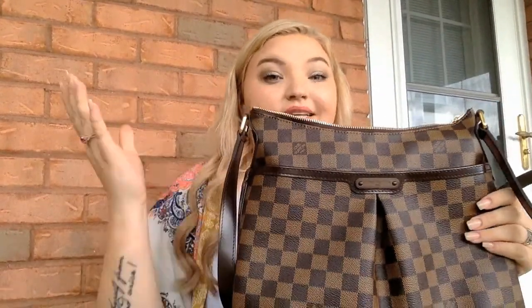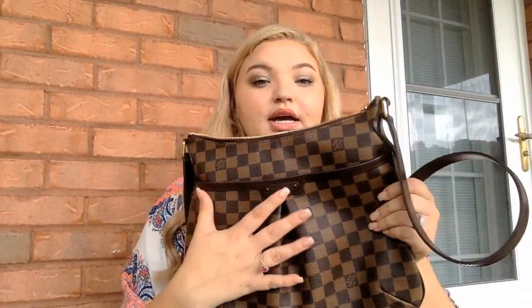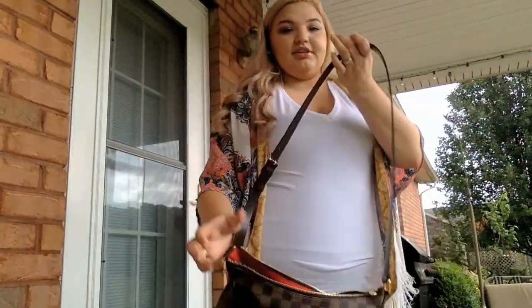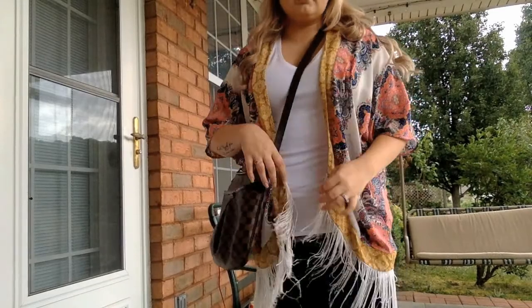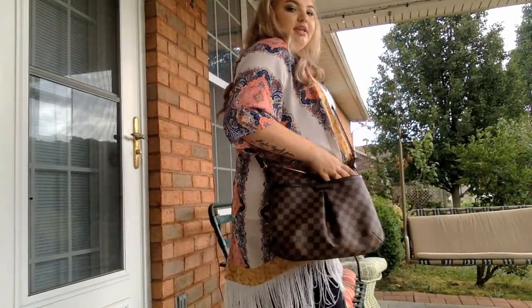Also, I love the red interior, and the pattern has always been my favorite. Before I even got into Louis Vuitton collectively, I knew about this pattern, and I knew I loved it before I even knew it had a red interior. But I can try it on for you guys so you can see what it looks like on me. So like I said, for reference, I am 5'6", and this is what it looks like on me.